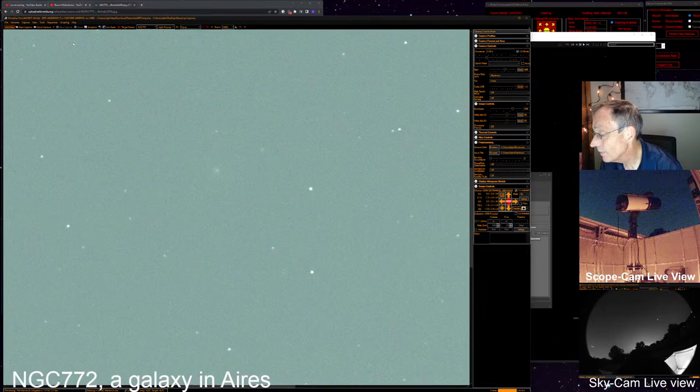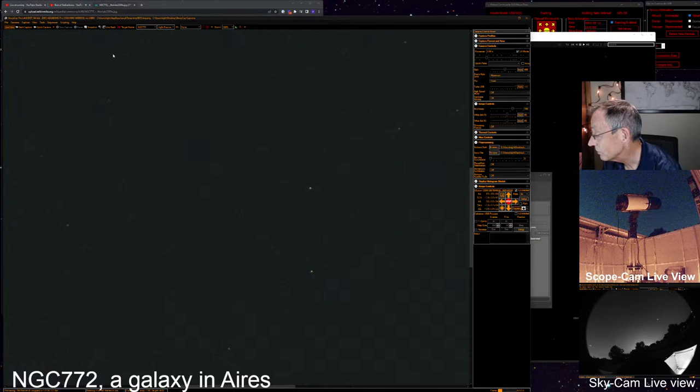NGC 770's tidal forces on the larger galaxy have likely caused the emergence of a single elongated outer spiral arm that's much more developed than the other arms.